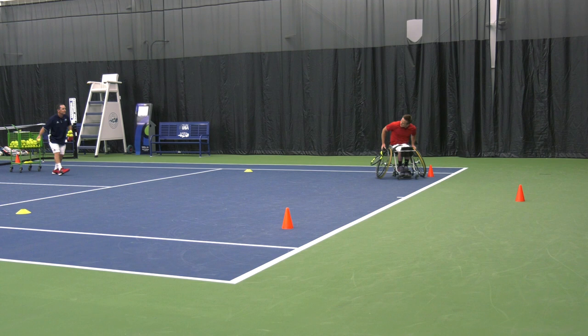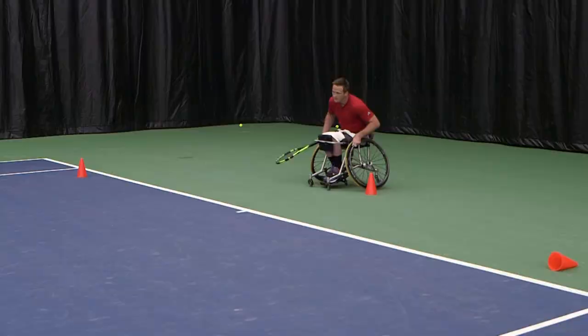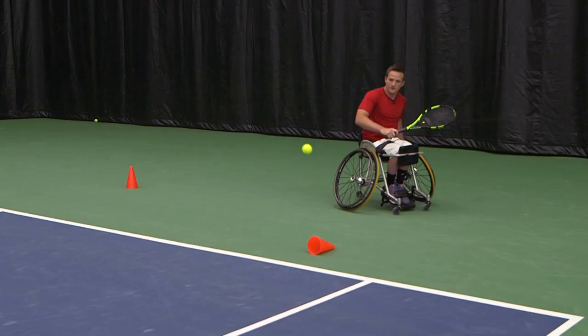Notice he used a second bounce there, which is really important. Knocks the cone out of the way, which is totally fine. He'll recover, and then I'll go behind. Use the second bounce, and maybe use a slice there.